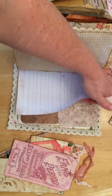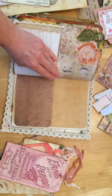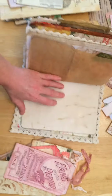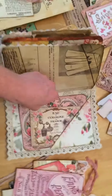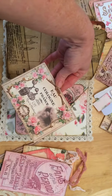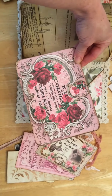Graph paper, the end of that ledger paper that I'd found on Vintage Moth. Tim Holtz vellum, baking parchment, this marbled effect that came out on the last of that sewing pattern. At the back there's a top tuck with this journal card and this great big giant journal card here.